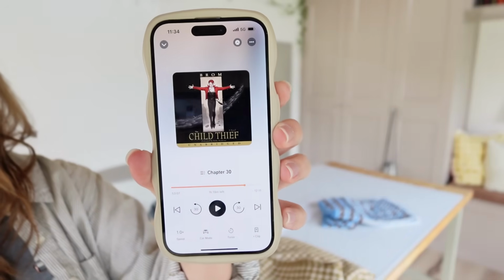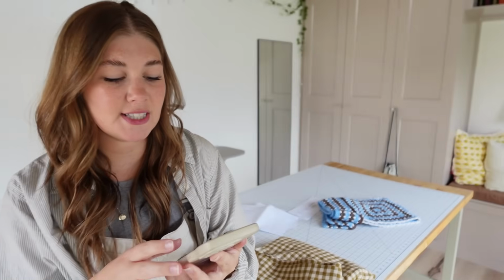The audiobook I'm listening to, I'm almost done with. I only have an hour left of it. It's The Child Thief by Brahm, which is a Peter Pan retelling, but it's a dark retelling. I feel like some books say they're dark and it's like, oh, someone got murdered, and it's like, yeah, no big deal. This is very dark. I have been quite surprised by how terrible things just keep happening.